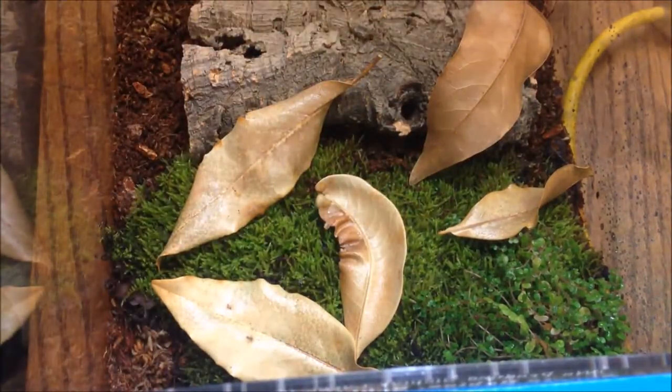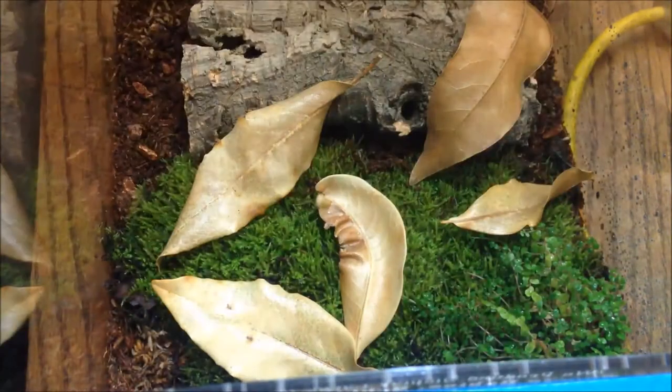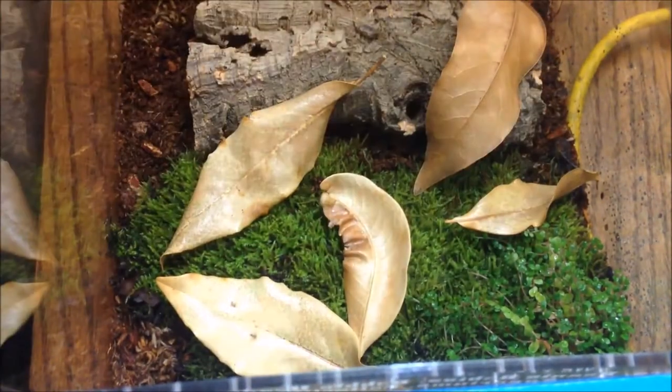Alright, we got this enclosure all set up. It's bioactive. I have a bioactive substrate in there. I got a nice piece of sheet moss, one solid piece, and some baby's tears here in the corner. Hopefully that will bush out here and grow. And these are some magnolia leaves.